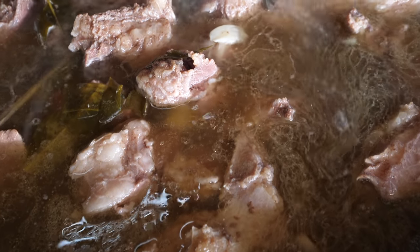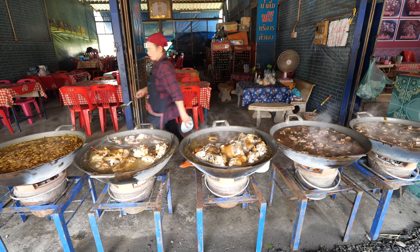Okay, it's getting close. It's almost time. She lifted the lids on the boiled soup, and just immediately this puff of steam with the garcinia leaves, that sourness. We are getting extra lucky today. We're the first ones here.